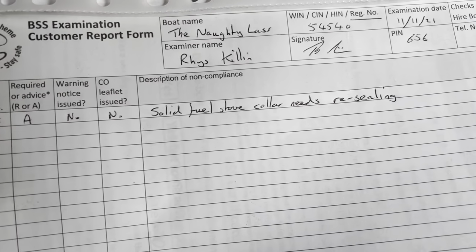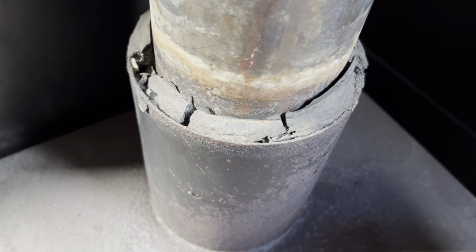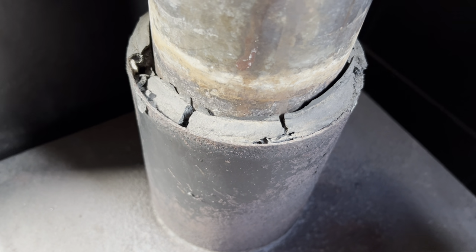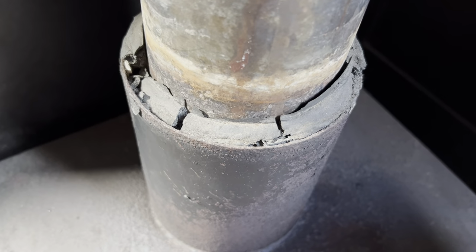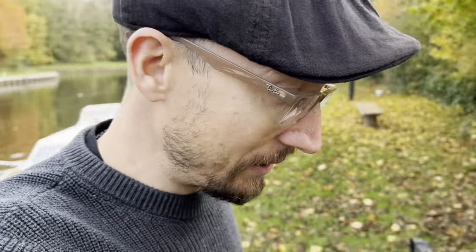So around the collar of the stove, I need to replace what's usually known as the fire cement. It's actually just some heat mate sealant, and I bought the wrong sealant. There's two different types basically. I needed to get the higher temperature one, so I'll nip out and get one of those and reseal it. Apart from that, everything's good for another 4 years, so I'm well happy. Now, I've just got to sort out all this crap.